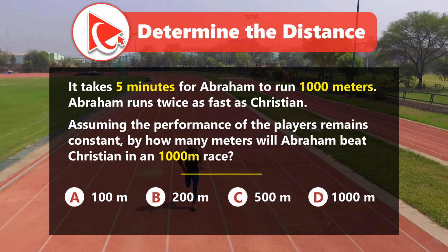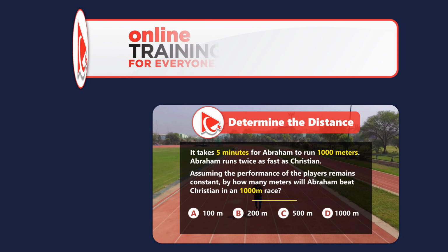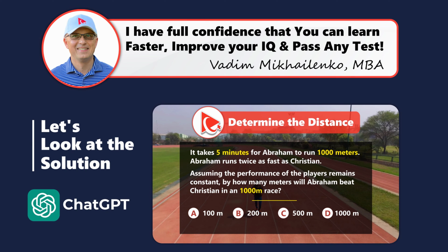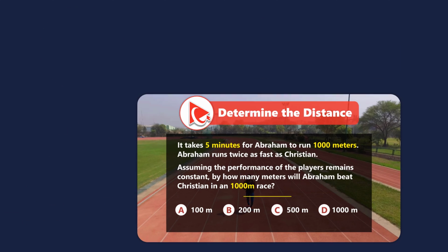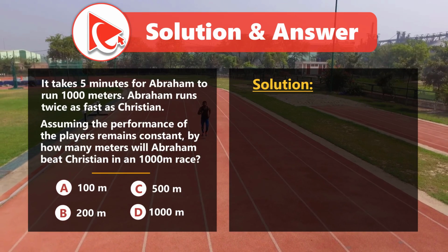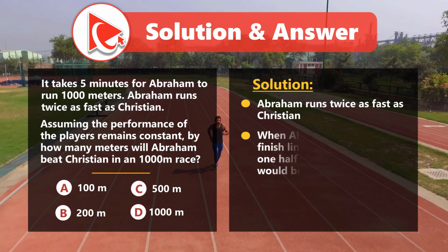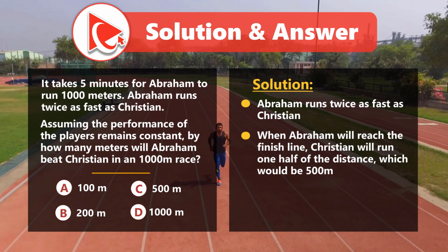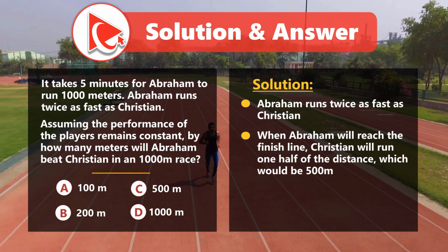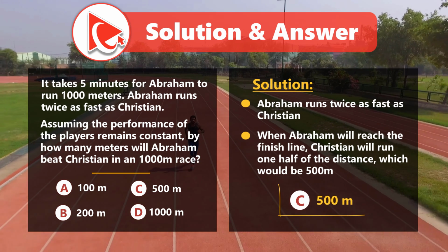Take a close look to see if you can come up with the answer. As usual, I am moving forward to share with you my version of the answer, and then we will try ChatGPT to see how well the artificial intelligence will be able to solve the challenge. The solution to this challenge is very simple. Because Abraham runs twice as fast as Christian, when Abraham will reach the finish line, Christian will run half of the distance, which would be 500 meters. So the correct answer here is choice C, 500 meters.